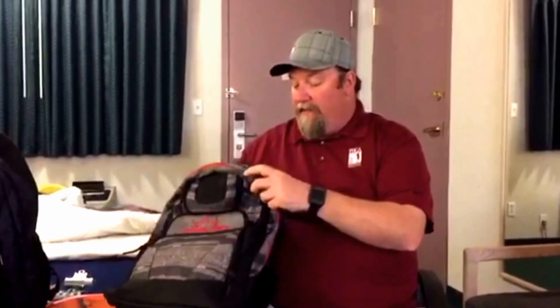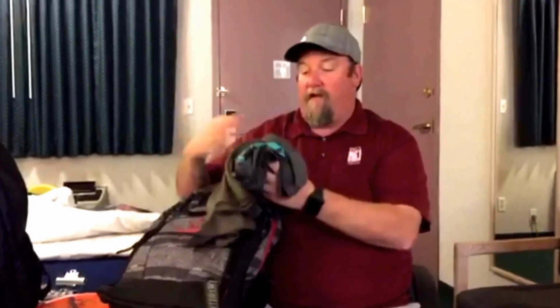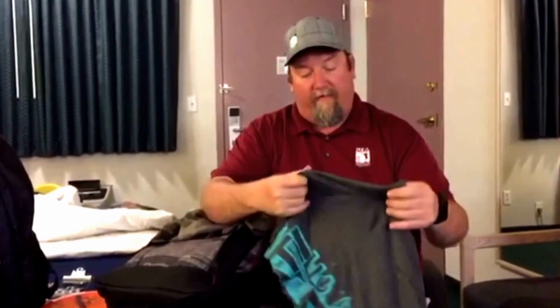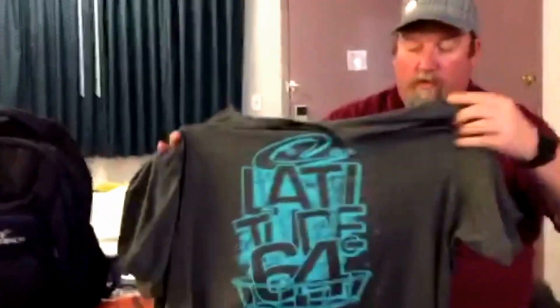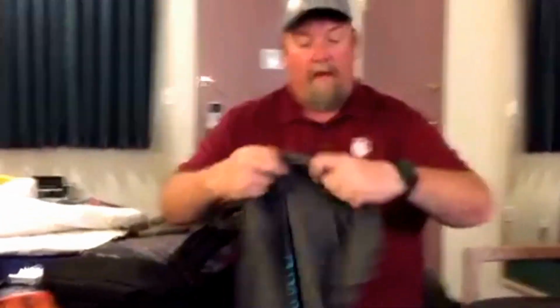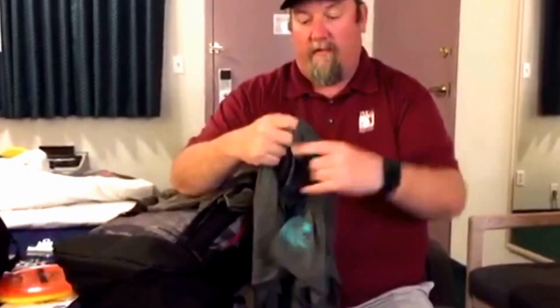The next thing that we got that was pretty cool is a couple of shirts. First, we got a shirt from Latitude 64. It's just a dry fit t-shirt. It's got kind of a cool logo on it. It's made by OGO as well. Got a little Lat 64 on the sleeve.